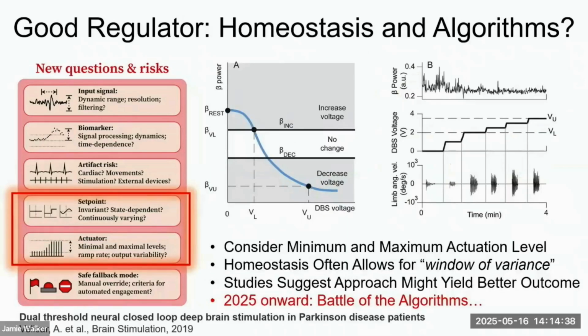Then the last point on this is homeostasis and algorithms. So we started out with this bang-bang controller, kind of all on, all off. There's no physiological process that kind of operates that way. It's more, physiology, even going back to Walter Cannon, the great original explorer of homeostasis, said that physiology tends to have guardrails. You kind of let the body wander, these processes wander, and if you go a little too high, then you take action. You go a little too low, then you take action.